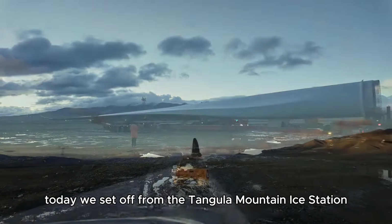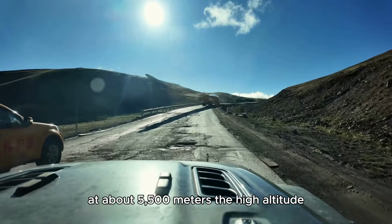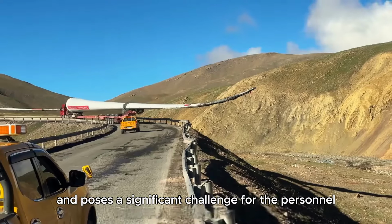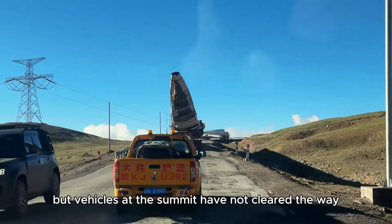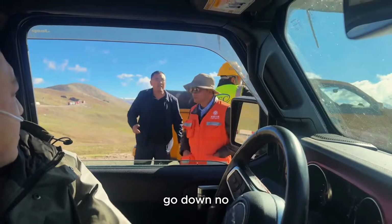Today, we set off from the Tangula Mountain Ice Station, preparing to cross the Tangula Mountain Pass at about 5,500 meters. The high altitude affects the power of the transport vehicles and poses a significant challenge for the personnel. The convoy heads toward the pass, but vehicles at the summit have not cleared the way, so progress is extremely slow. Go down? No, I can't.